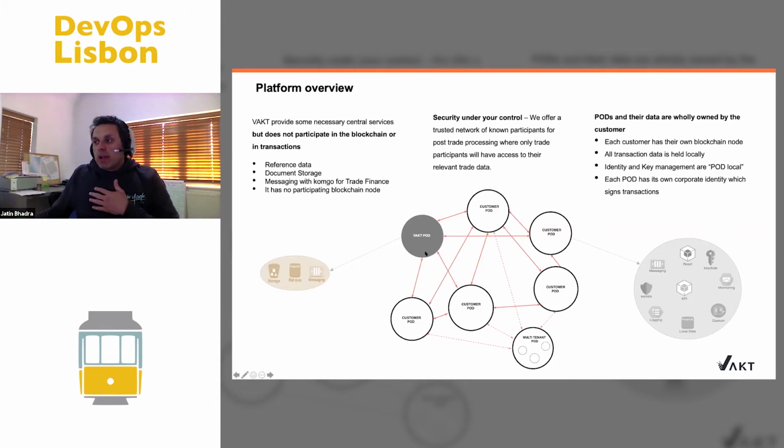Now, with our guarantee and with our assurance, we as a company do not participate in the blockchain network. We don't have a blockchain node that is Vakt's blockchain node. We provide blockchain nodes to our customers, but we don't participate because we don't have any legitimate need or reason to participate on the blockchain network.